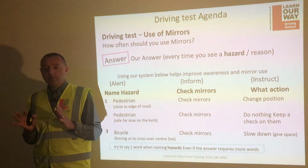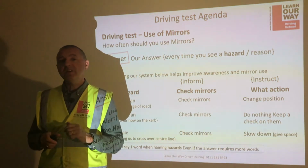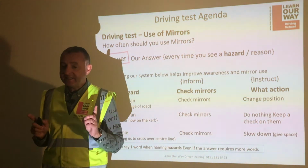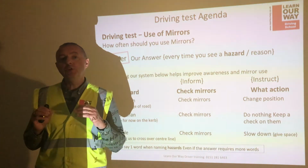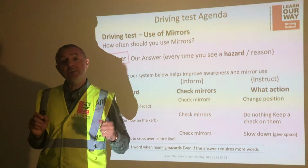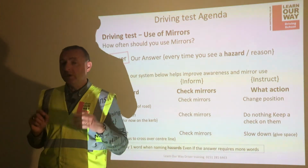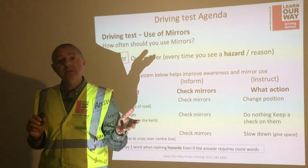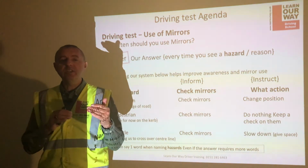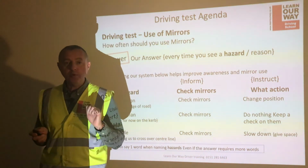Okay, if on your answers you put check mirrors every time you change gear, well, we can have another discussion about that at a later date if you want to, because usually you've sped up and then you change gear. So you might check the mirrors before you speed up, but not when you've sped up and you're doing the 30 miles an hour and then you change to 4th, because you're not changing speed at that point. So why check your mirrors just before you change gear? But again, we can discuss that at a different point.